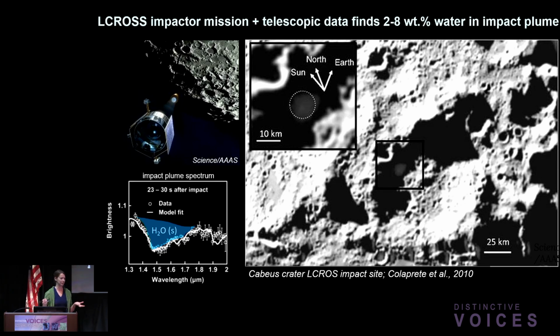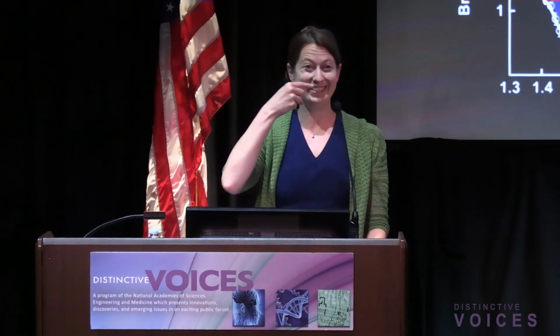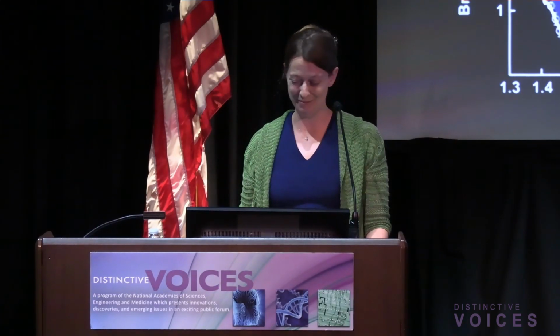And the question was, was there any water in that dust cloud? And the answer was, well, yes, there was. This is an infrared spectrum. This absorption feature is due to water in the solid form, and the estimates are, not too much, like about 2 to 8 weight percent in the plume of dust. There were some other gases, other volatiles in there as well, along with water. So that's interesting. We know, okay, at least in this place, there was some water on the moon.